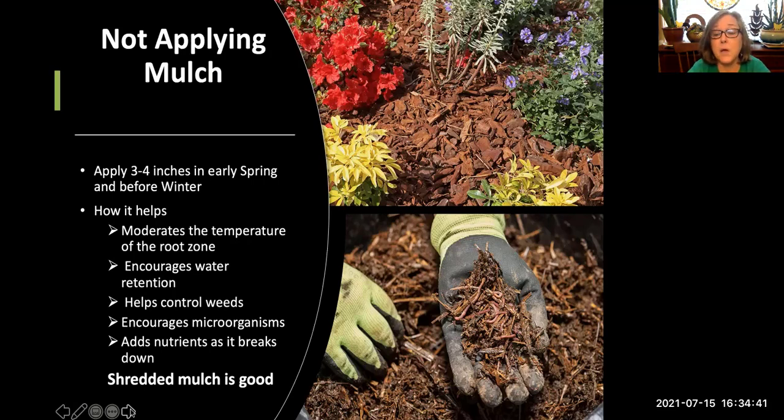How does it help? It helps to moderate the soil in the root zone, so it helps the roots stay warm in the winter and cooler in the summer. It encourages water retention, which is important. It helps weed control. If there's 3 to 4 inches of mulch down, the weeds aren't as able to come up and sprout. It encourages microorganisms. We talked about that. As this mulch breaks down, it becomes food for those microorganisms and they multiply. And in doing so, it also adds nutrients for the plants in the soil. If you can, try to use shredded mulch as opposed to the bark mulch, the chunks. They don't break down as easily.